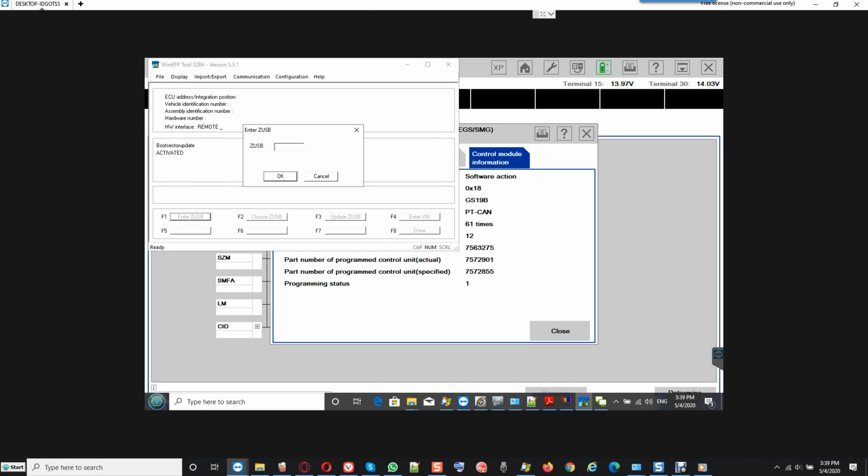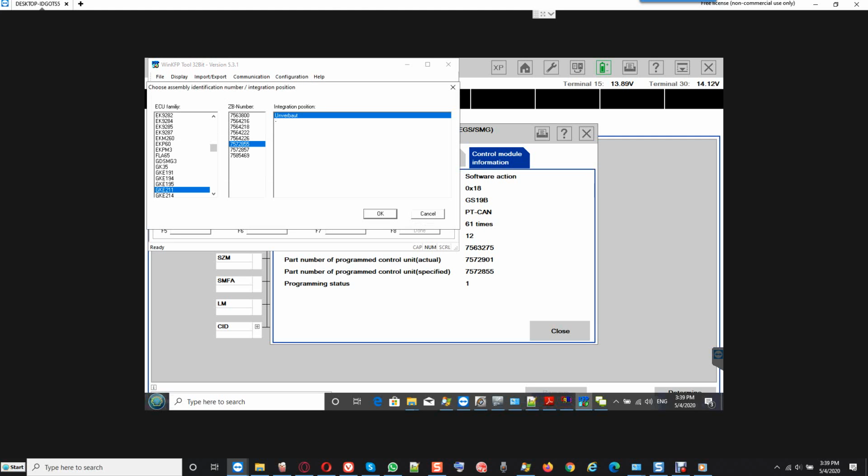Let us enter the ZB number that it finds in the file, 757-2855. Yes, there it goes. It finds something. It's in the GKE211 ECU family. And remember, previously we had shown in the video where we go there and identify that this one, 757-2855, is somehow lower than 757-2901.